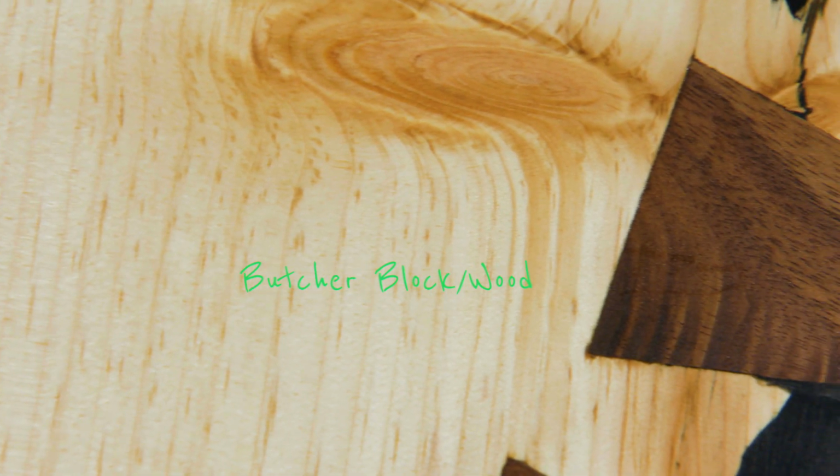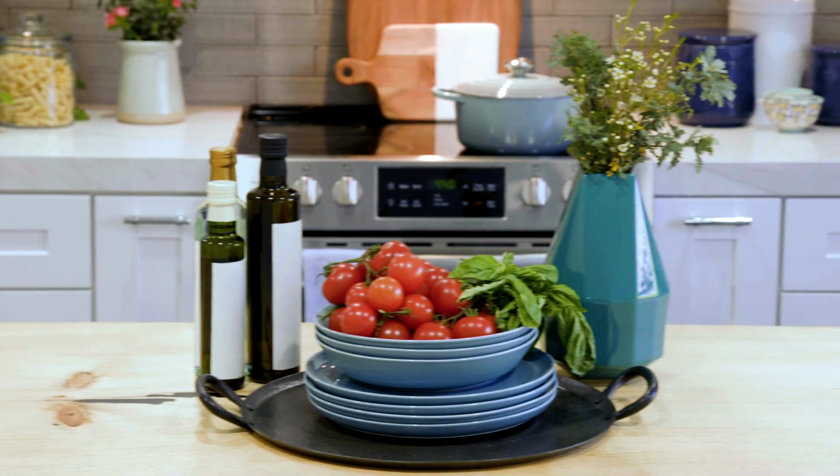A lot of times I use butcher block or wood for countertops. It is a budget-conscious way to get a nice big countertop when you can't afford maybe a natural stone or a quartz. You can use it in a modern design, you can use it in a more traditional design. I love butcher block.